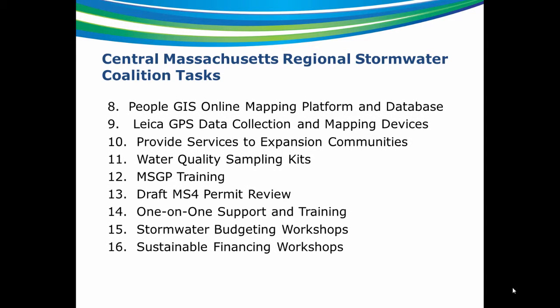Some of the other items they developed: utilizing People GIS online mapping as a database. They've developed Leica GPS data collection and mapping devices. These devices are in kits. They've also utilized, I should say, as we move down the list here, water quality sampling kits. These are used on a 2-week rotating basis amongst the communities.